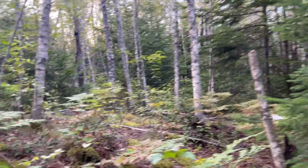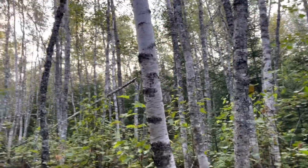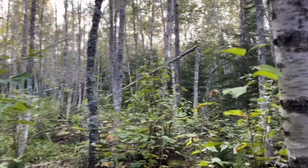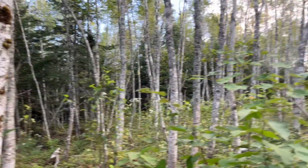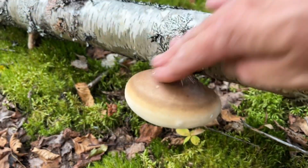Always try to keep my attention back the way I came. Ooh, look, another Birch Polypore. See, that's what happens. You see the next mushroom, and you go to it. You don't think about where you came from or where you're going. Then you see another mushroom. Ooh, look at this one. That one's large. Right on. That's what we're looking for.